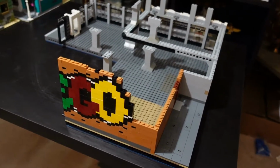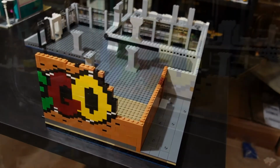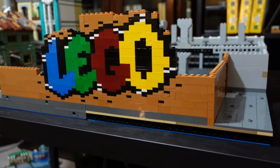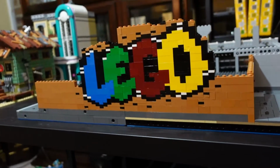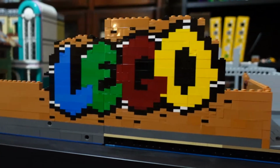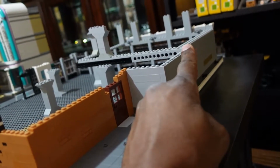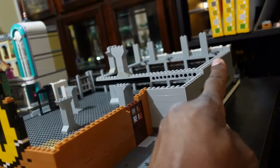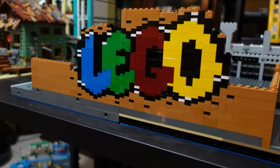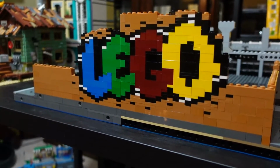So let's get to it. We're going to build some more of this. All right, so look at that. We have a complete Lego sign there. So I am really stoked as to how this turned out. I could have finished building the first level up over here, because I do have enough orders for that, but I was more interested in seeing this Lego thing come to fruition there. So I think that's pretty cool.